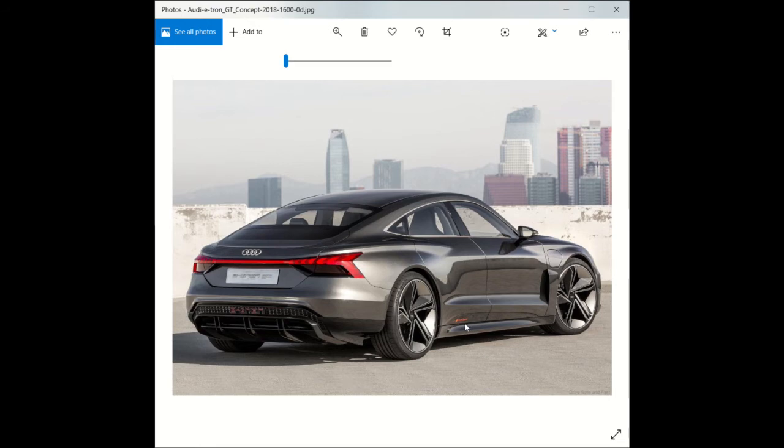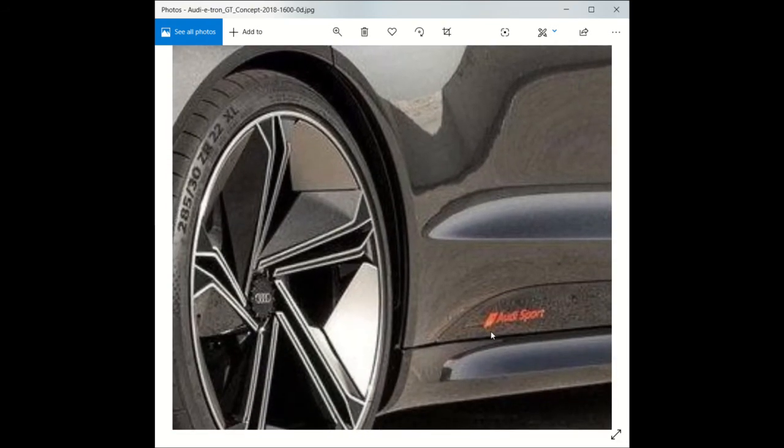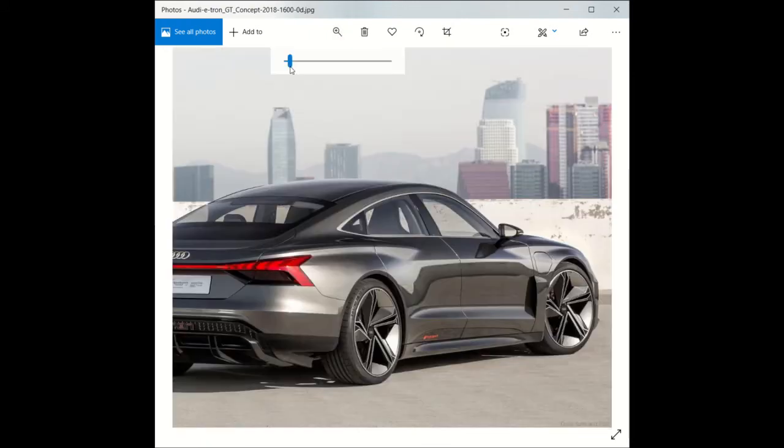This is enormous, and especially how it has the e-tron written right here. I believe that's what it is. Let's zoom in and see. Of course, it's out of focus, but it looks like it. Yep, Audi Sport is what's written here, folks. That's the Audi Sport. So this is what it is, folks.